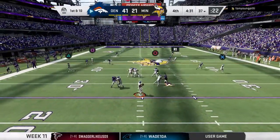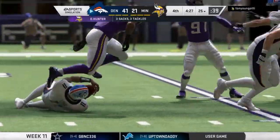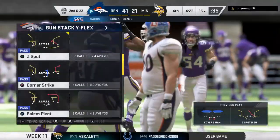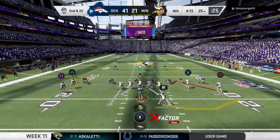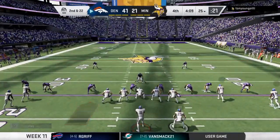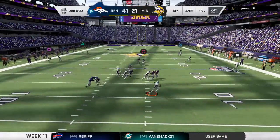From the gun, Love. The Vikings after him, and they get there for the sack. Danielle Hunter, he continues to wreak havoc in the offensive backfield. Sack number 16 on the year. That huge loss on the sack makes this job much more difficult. It's now 2nd down and 22 yards to go.